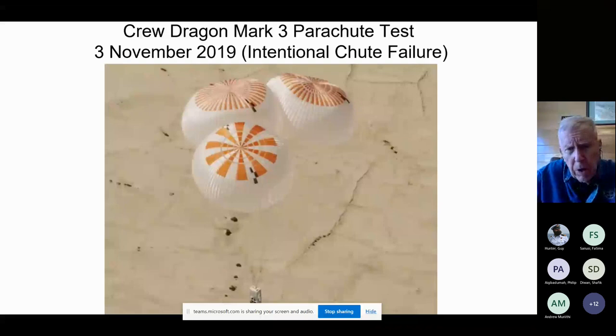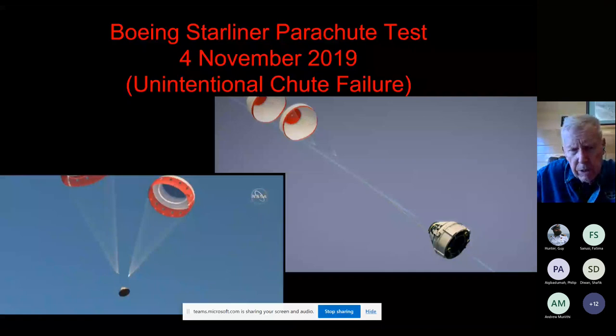Now, Boeing, which is far behind SpaceX Crew Dragon, they still haven't flown a successful uncrewed mission, let alone crewed. But what you see here is that on one of their tests, they used a three parachute system, where one of the parachutes failed, and that would probably be close to an injury threshold. This was an unfortunate event for Boeing.